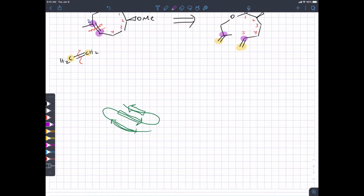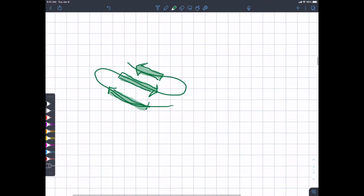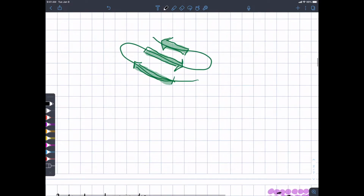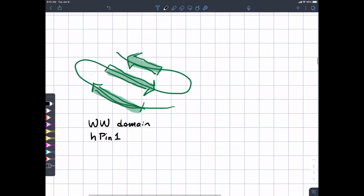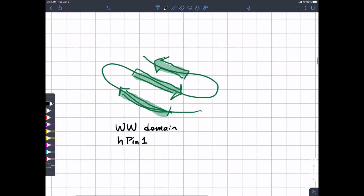So this is a beta sheet protein, and a lot of beta sheets are not very soluble in water because they tend to have nonpolar residues, and so the fact that this one is soluble made it a useful model for working with beta sheet proteins. This happens to be called the WW domain. It's a particular kind of structure that's found in multiple proteins. This is one from the human protein Pin1, which is a peptidylproline isomerase. That's not important. Don't worry about memorizing it.